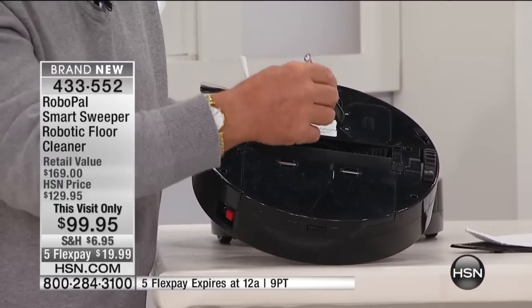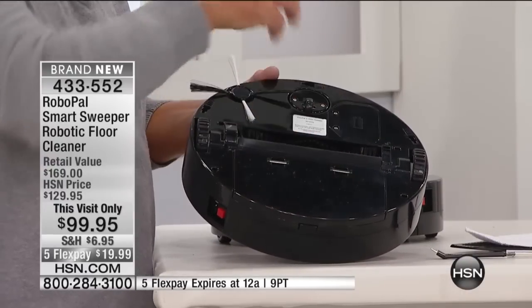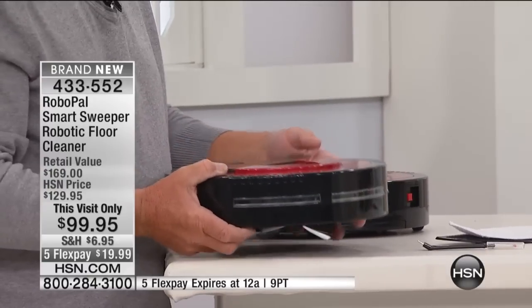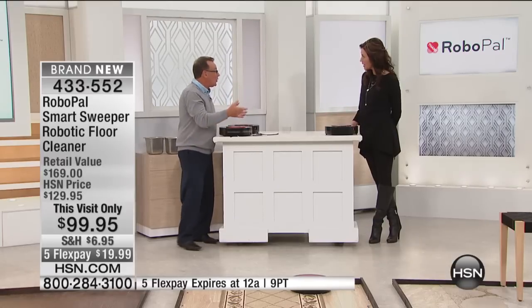Oh, yeah. And the brush also, if you get really dirty, they've thought of everything. That actually pops out so you can wash that and clean that. So you can keep your RoboPal really nice and clean. Wow, my vacuum cleaner doesn't even do that. I've got to cut the hair out of it. I mean, that's a great way to be able to do that. That's the worst thing, isn't it?